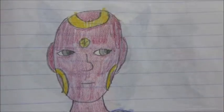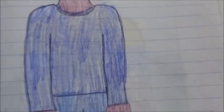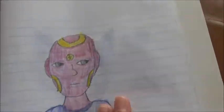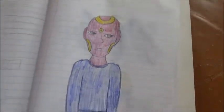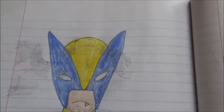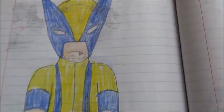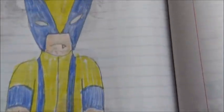Here is Vision wearing pajamas, I guess. Again, I didn't draw him right. But I thought that was funny to put him in pajamas. Because he definitely has time for pajamas. Here is Wolverine. With his claws out, apparently.